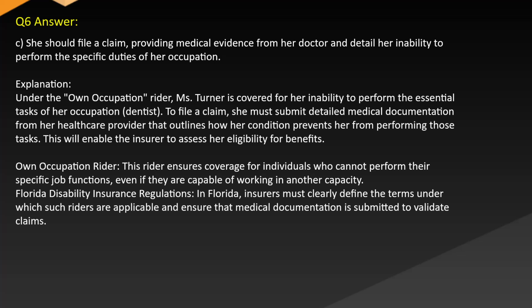Own occupation rider. This rider ensures coverage for individuals who cannot perform their specific job functions, even if they are capable of working in another capacity. Florida disability insurance regulations. In Florida, insurers must clearly define the terms under which such riders are applicable and ensure that medical documentation is submitted to validate claims.